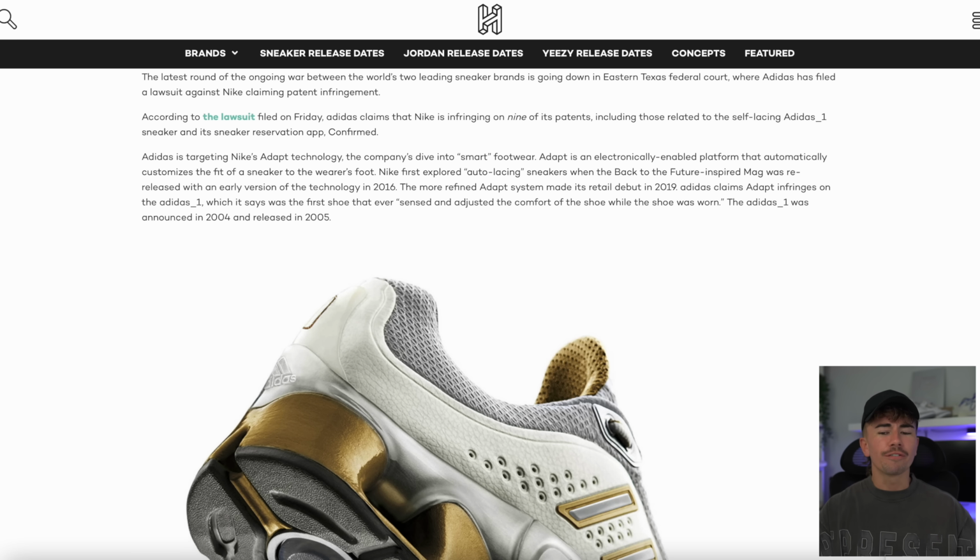Now, I do know that the Confirmed app was kind of like the first one back in the day, and then they re-released it, all updated and everything to be a little bit closer to the Nike SNKRS app. So I guess if the SNKRS app was infringing on Adidas's patent for the original Confirmed app, that would make sense. Adidas is targeting Nike's adapt technology because the company wants to dive into smart footwear.